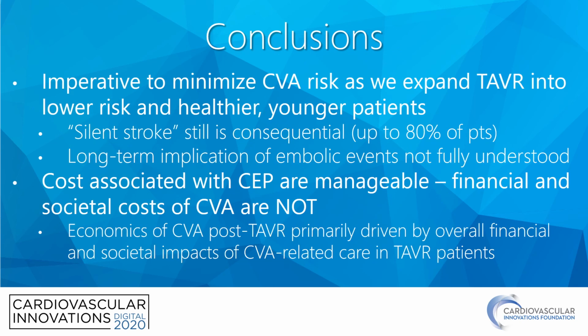So in conclusion, it is imperative to minimize stroke risk as we expand TAVR into lower risk and healthier younger patients. Silent stroke is still consequential. Even up to 80% of patients will have this, and the long-term implication of embolic events is not fully understood as of yet, but likely will be in the near future. The cost associated with cerebral embolic protection is manageable. Both financial and societal costs of stroke, however, are not.